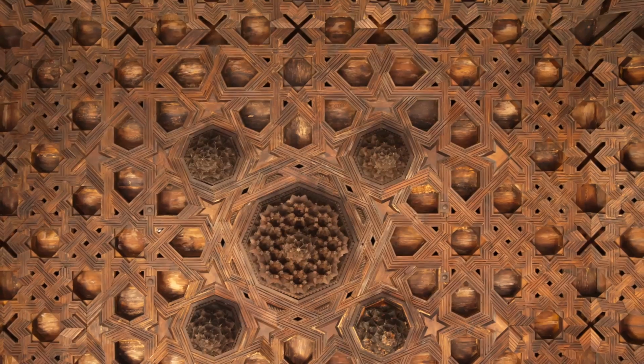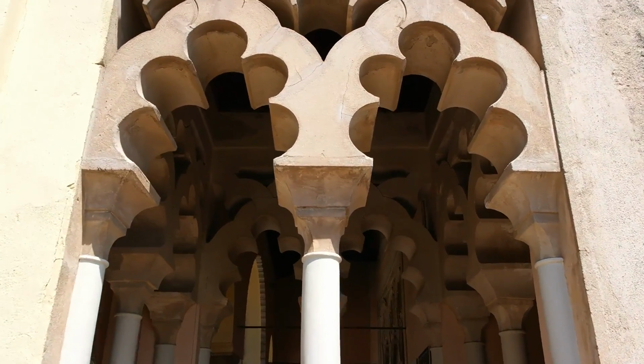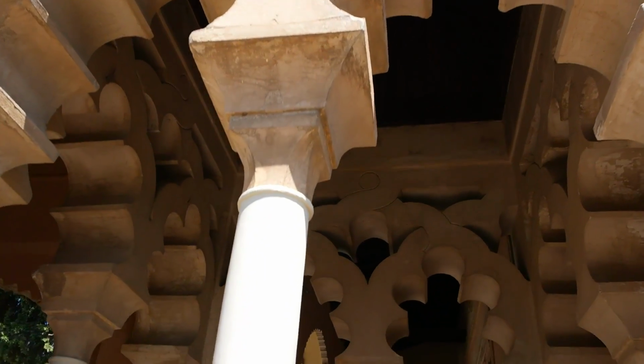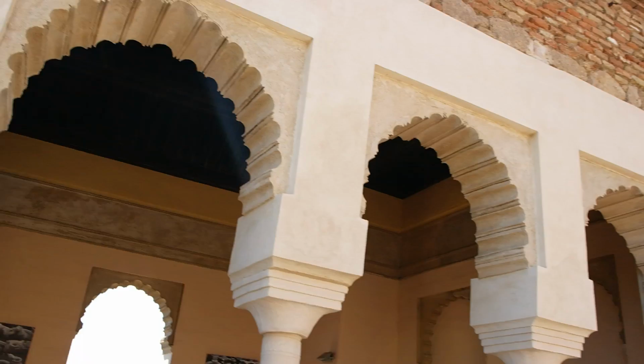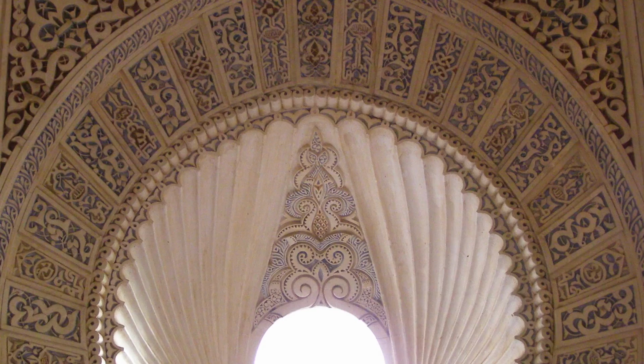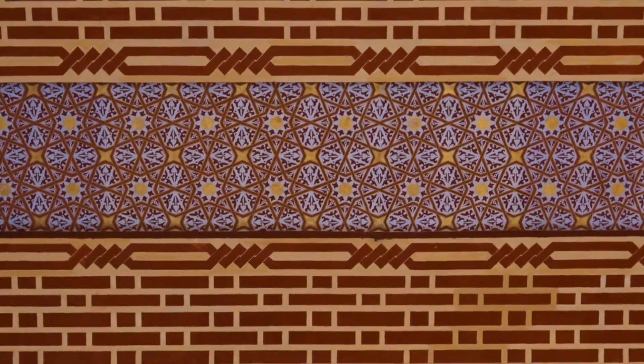This ceiling is also Islamic in style, but its construction was actually commissioned by Catholics during the Reconquista. These are examples of the Mudéjar style, which incorporated Moorish architecture in Christian buildings. We're going to see a lot more of this style throughout Andalusia. Now the characteristics of the Mudéjar style include lobed and multi-grooved arches, ornate moldings, stars, and other geometric patterns.